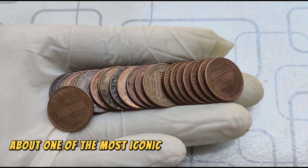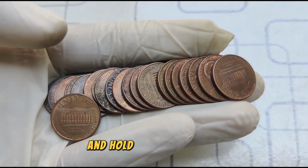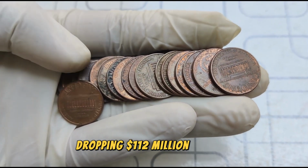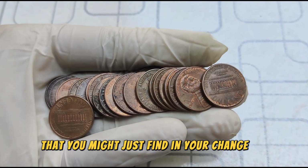and their astonishing values. Today, we have an incredible story about one of the most iconic coins in American history, the 1959 D Mint Mark Liberty Lincoln penny. And hold on to your seats, because this penny could be worth a jaw-dropping $112 million. That's right, $112 million for a humble penny that you might just find in your change jar.